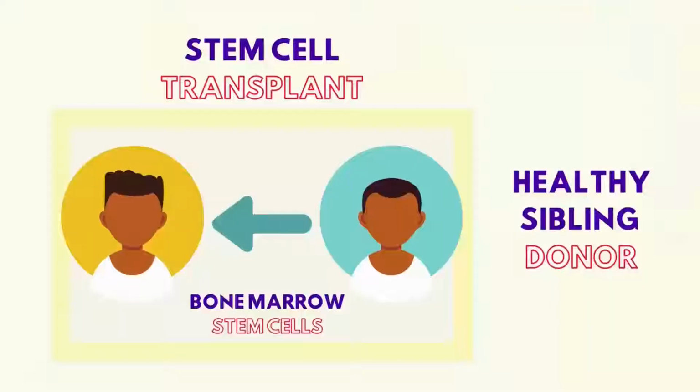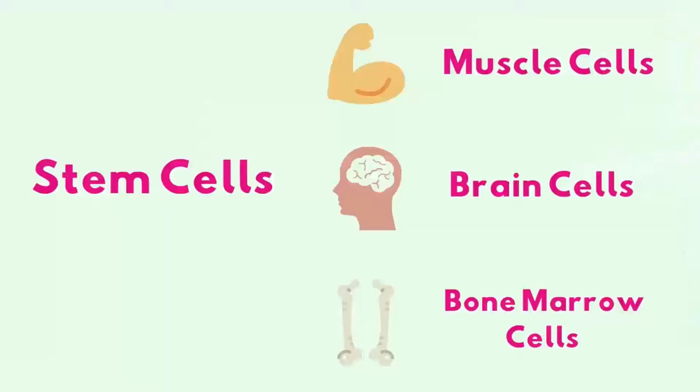Stem cell therapy in sickle cell anemia requires that the individual with sickle cell anemia who is going to undergo treatment has a healthy brother or sister from whom stem cells can be taken or harvested in order for the procedure to be carried out. Now, stem cells are particular types of human cells that can develop into many other types of human cells, for example, muscle cells or brain cells or bone cells.